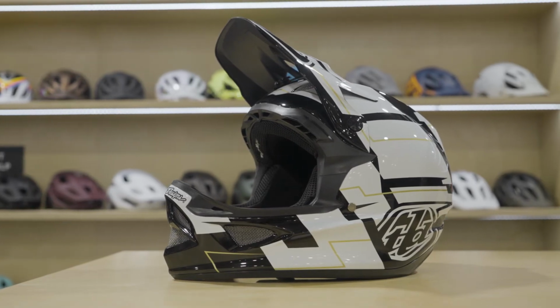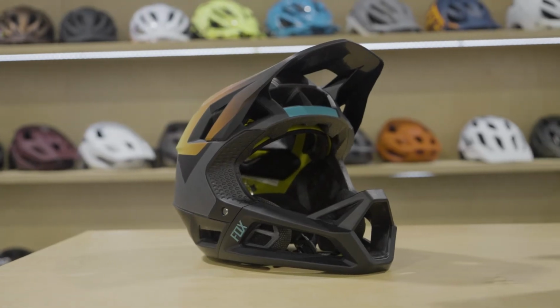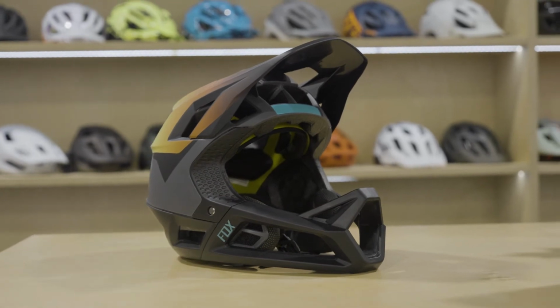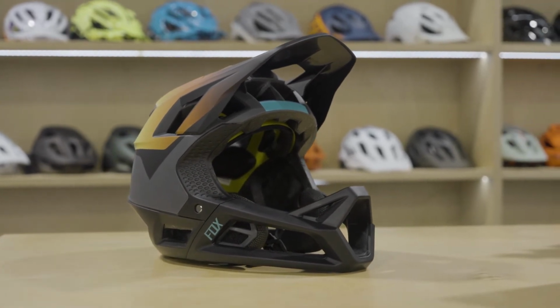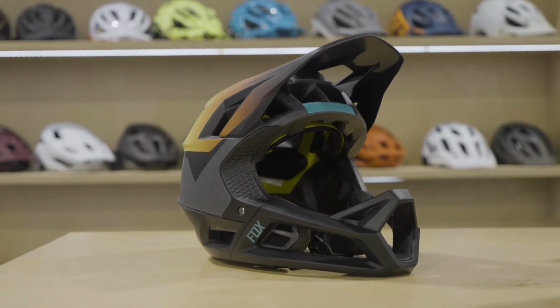Full face helmets offer another level of protection by utilizing a chin guard. While some companies make lightweight breathable versions which can be alright to pedal in, they are primarily designed for gravity riding, where you can shuttle up or catch a chairlift to the top of the hill, then get stuck into the steep and rough stuff on the way down.